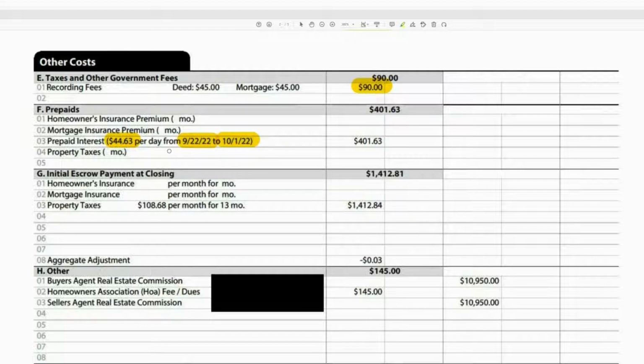So that's why you hear people say you get to skip a payment. So this covers from September to October 1st. And then when you reach November 1st and you make your first payment, you write out your first check, it's going to go back and pay for the month of October. You really don't get to skip a payment. It just means you're not writing out a check on October 1st. I hope that makes sense.